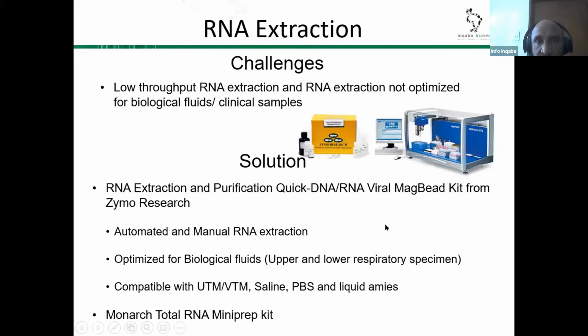The next one is after the specimen is collected, there's an RNA extraction step. The challenge with RNA extraction is it's a low throughput RNA extraction, and some of the RNA extraction kits are not optimized for biological fluids or clinical samples. This is very important. If you have a bad RNA, then you have a negative result, which a person could be SARS-CoV-2 positive, but can be reported as negative.